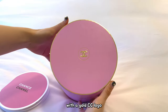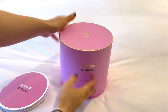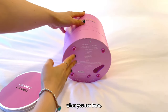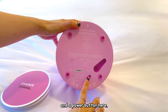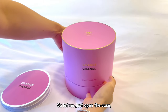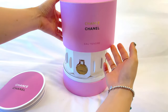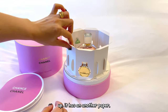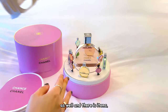With the gold CC logo. And at the bottom, when you look here, it has 4 feet and a power button. So let me open the case. When I open it up, it has another paper. Let me remove this one as well.